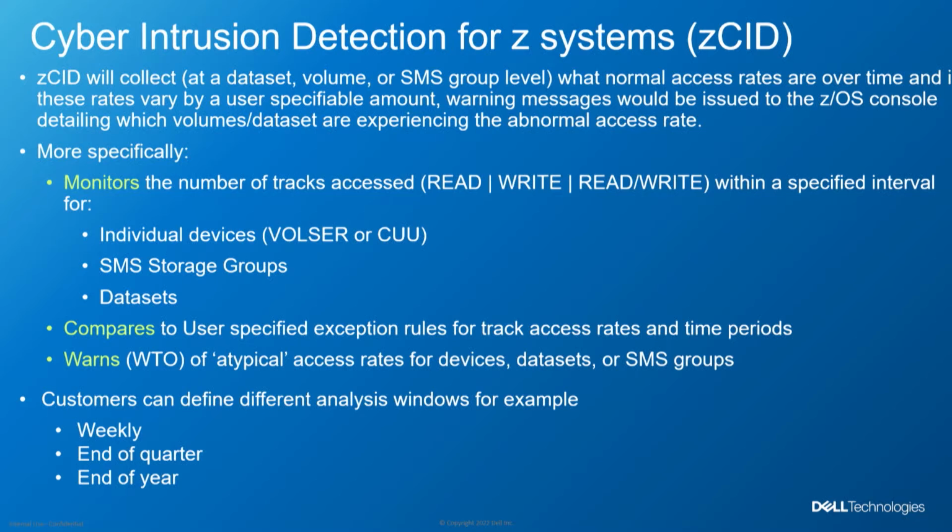Through your testing and customer conversations, Justin, how do you see customers actually implementing zCID? Before getting into the implementation strategy of zCID, Bruce, it's important to talk about some of the foundational pieces. zCID collects information at the data set level, the volume level, or SMS group level. From that, zCID can show the access rate, and from showing the access rate over a period of time, customers can deduce what's an atypical access rate. Monitoring the read and write access, or both, within a specific interval is our working set size. From that, you can start to look at your weekly, daily, quarterly, and yearly access rates of those z/OS workloads.